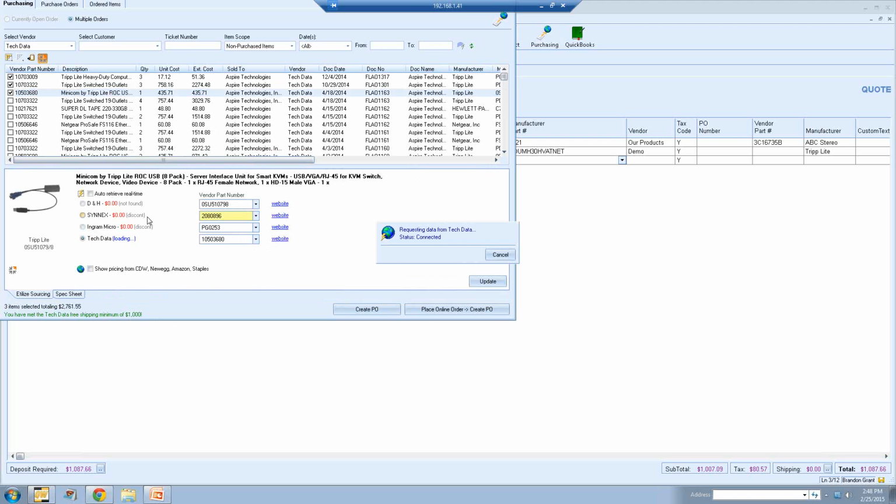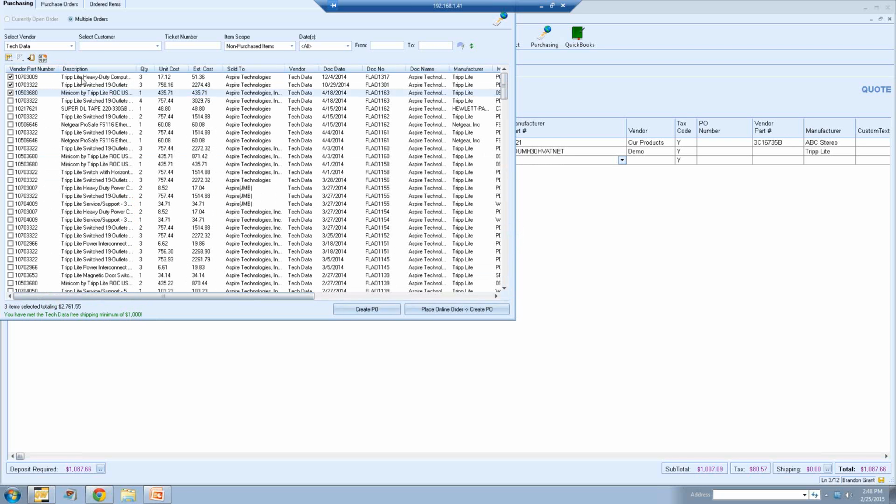So if you need to source it from a different vendor or you just want to check availability, you can check this information here. So it makes it very easy to just keep track of that specific information and make those changes as you need to. So my pricing has changed a little bit, but we're still going to go ahead and place the order here. And you can do that with any of the line items from your different vendors. So again, it just makes it easy to resource it from a different vendor if you need to.